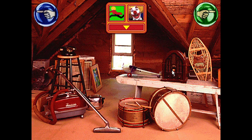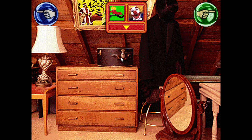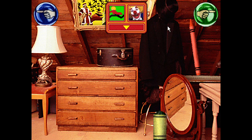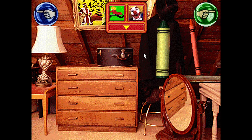At the sound of the tone, it will be time to play. Click on the thick one. Great!